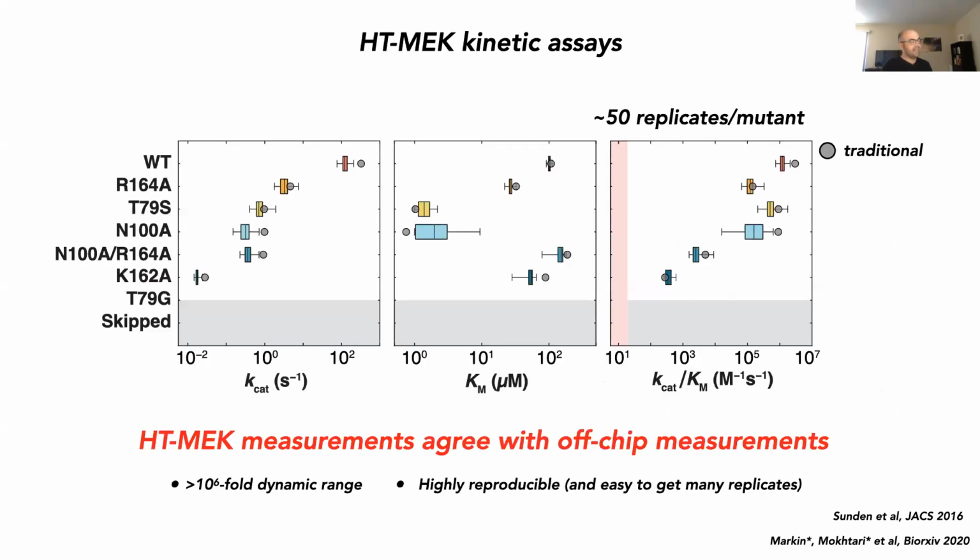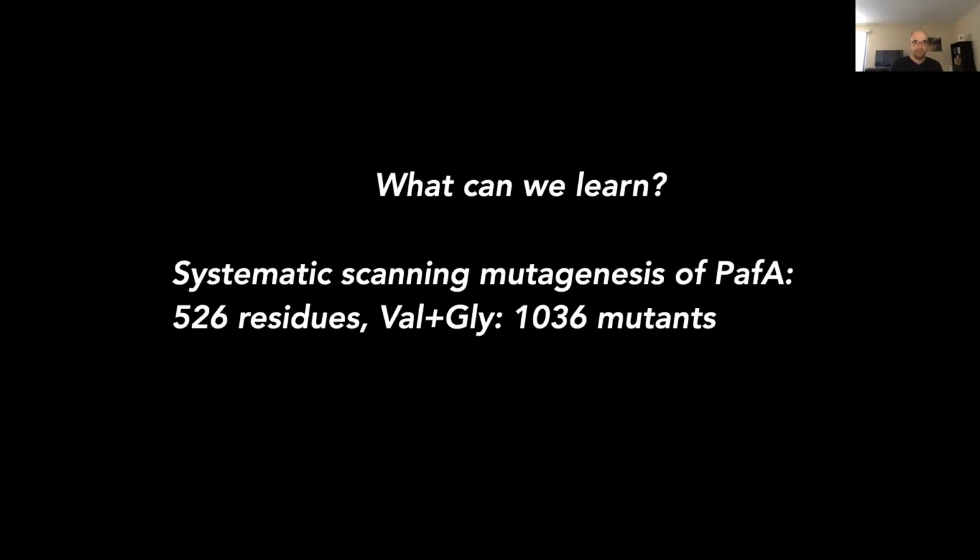So to test HT-MEK, we simply measured the rates of wild-type PafA and 6 previously characterized active site mutants. And we can see that the rates determined from a number of replicates on chip, shown here in the box and whisker plots, agree well with the measurements made using traditional biochemical techniques, shown as gray circles. And importantly, HT-MEK has a greater than 10 to the 6-fold dynamic range in these parameters. So that's a big window for us to make mutations and quantitatively measure functional effects.